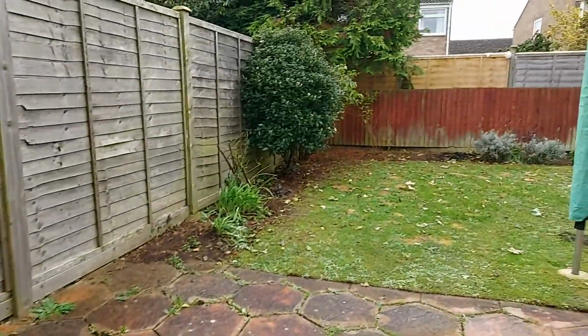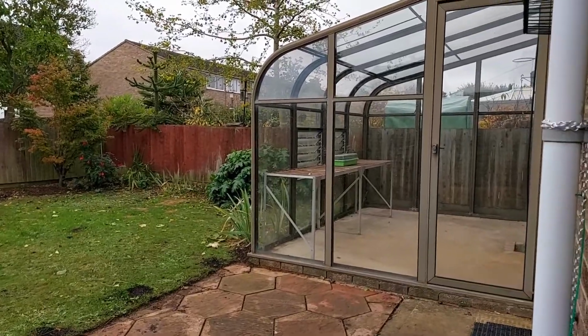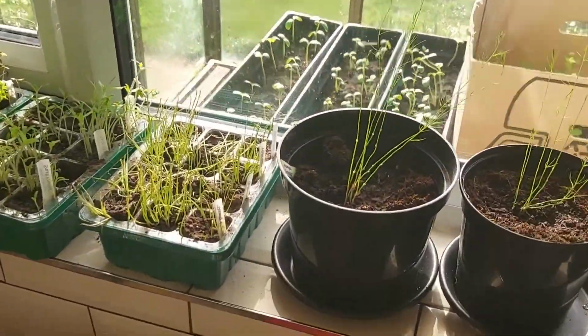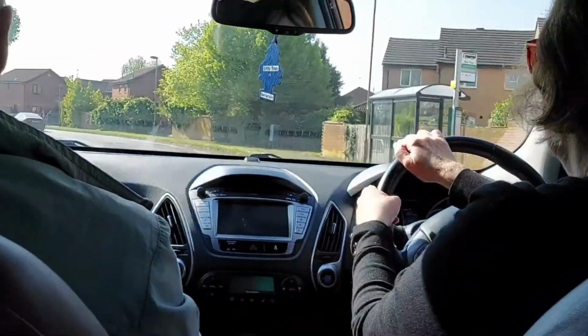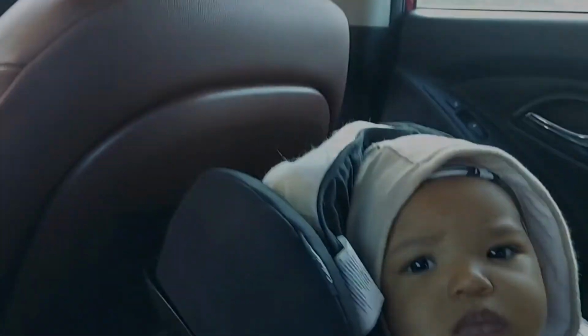So guys, this is how our backyard garden looked when we freshly moved in. It had nothing, and then the conservatory was empty as well. So we started by first of all nursing some seeds and then doing transplanting, and we started moving them into the conservatory. Fortunately for us, we have this wonderful landlady who is also into gardening.